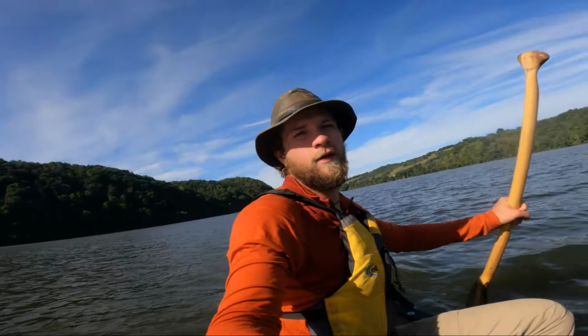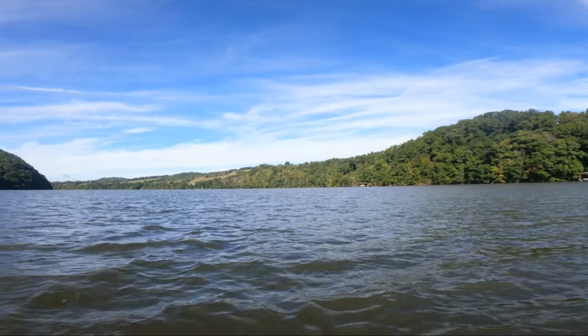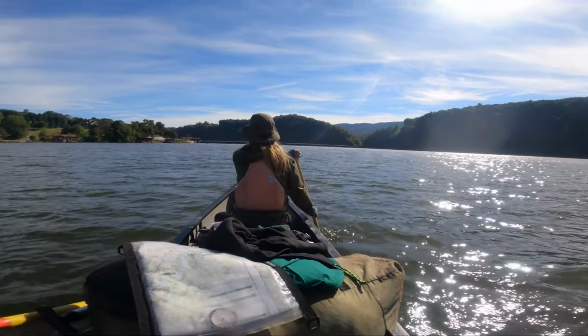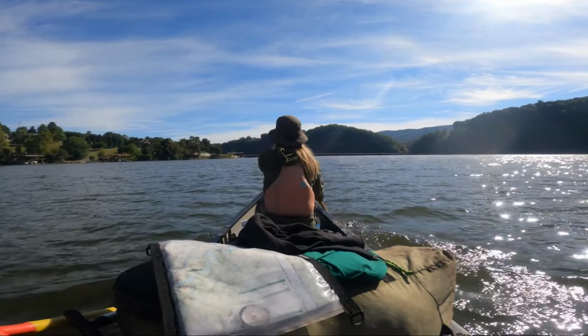So we're out here on Claytor Lake. Claytor Lake is the biggest of the lakes that we'll paddle during this trip. So we're kind of on our biggest water. Still not too big, but it's pretty slow going. We've got about 8 miles left on this lake before we hit our campsite.